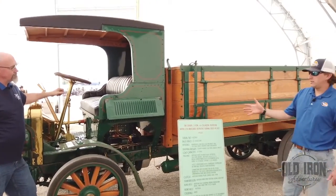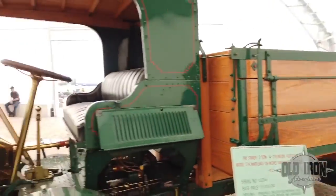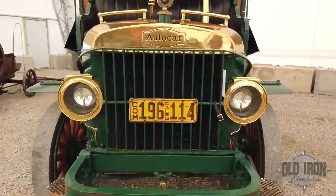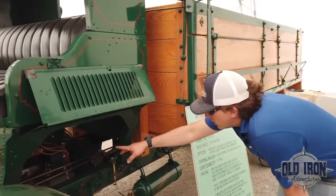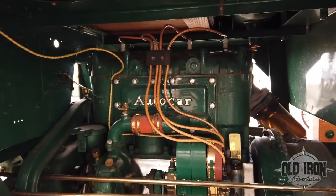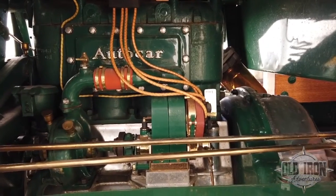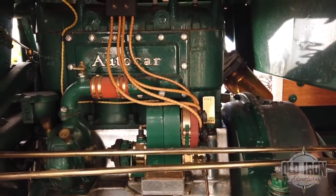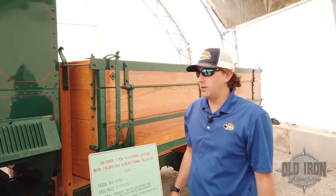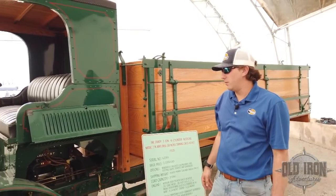So super nice example. As you can see, the radiator that Brian's at over here, it's lots and lots of brass. Really just a nice engine. And down here you can see the detail that went into this restoration. They've got vintage brass hose clamps, the correct red radiator pipe. Everything's polished up. It's just a super nice example. So maybe we'll take it for a ride here and show you how it works and let it run for a little while.